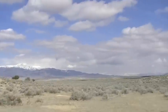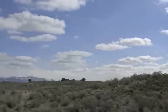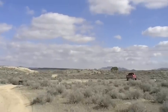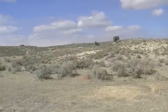Look at this day. Wow. We thought it was gonna dump snow on us earlier. This is beautiful. I thought my truck was going to get totally wet. Muddy.